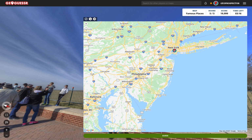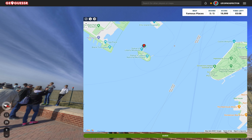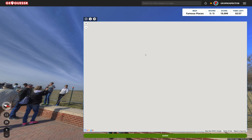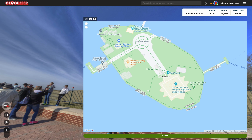Into New York Harbor we go. And there is the Statue of Liberty. You see, interestingly, there's the New Jersey state line here running through the harbor. And the Statue of Liberty is within the water of New Jersey. But if you scroll in a little further, there is another line on this actual island which says New York, New Jersey. And so this actual island belongs to New York, it seems.